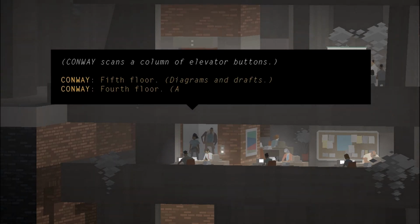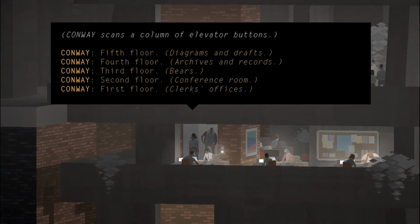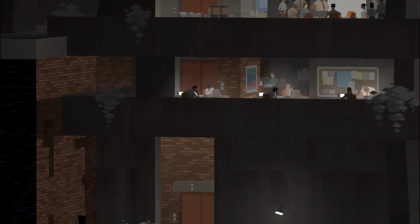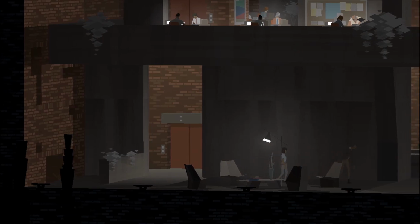Let's see. Lobby. On the road again. Oh, on the road again. Anyway. Can this even really be considered a road? Oh God. Which way are you going? Why did you... What are you doing? Okay. Not sure whether that was my controller or that was them. Sneaky suspicion that it was probably them.